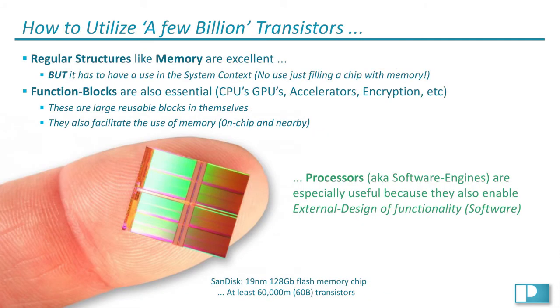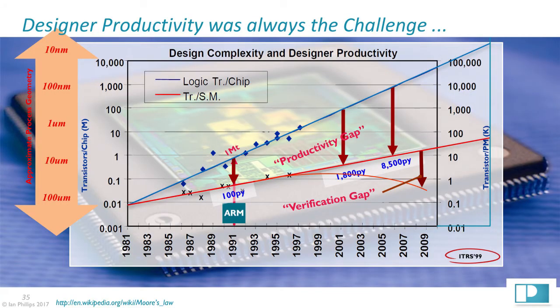So how do we use a few billion transistors? Okay, this is a 19 nanometer SanDisk 128 gigabyte flash memory containing at least 60 billion transistors. How do you start to design something like that? 60,000 million transistors. Well, one of the things, coming back to my graph, that I didn't highlight was the red line. The red line was productivity.